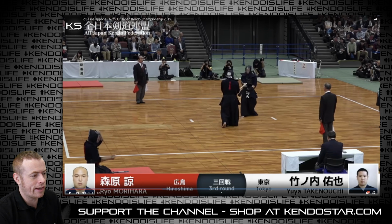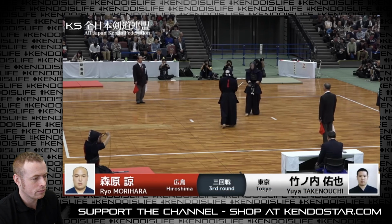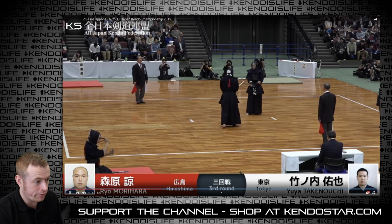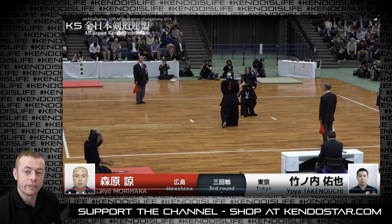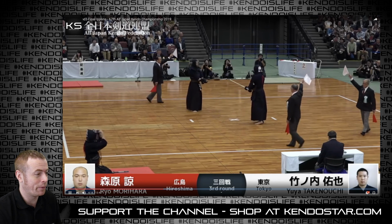Let's just watch it again in full speed. Notice how the beginning of his kote strike looks like a men strike. Up to this point, this looks like it could be a men strike or a kote strike. That's vital for successful kote waza. Fantastic kote. Beautiful.